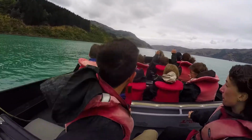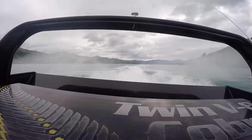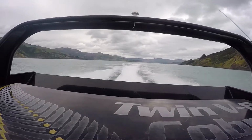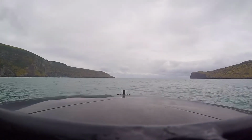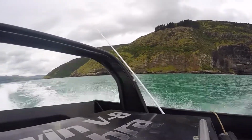As soon as we leave the wharf, we are getting to see instantly how fast these New Zealand jet boats are. The jet boats are a New Zealand invention, and this one in particular has a twin V8 Cobra engine with 600 horsepower. Usually New Zealand jet boat tours go on the rivers, but this is our first time actually getting to experience a jet boat out on the sea.